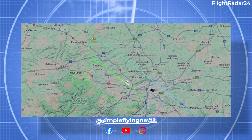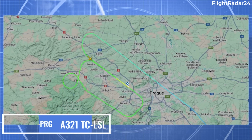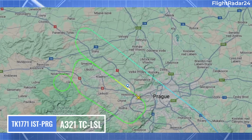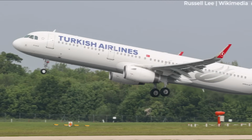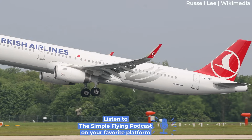As reported by the Aviation Herald, a Turkish Airlines Airbus A321neo with registration TC-LSL was performing flight TK-1771 from Istanbul, Turkey to Prague, Czechia on May 11th when the incident took place. The jet had an uneventful takeoff out of Istanbul, but its landing in Prague wasn't quite as uneventful.